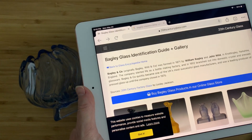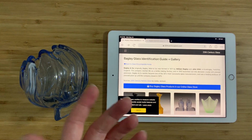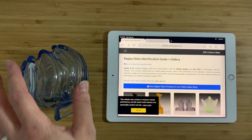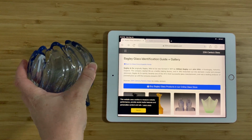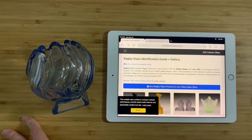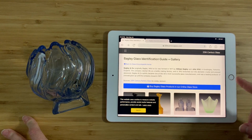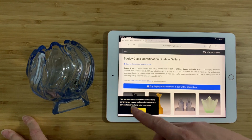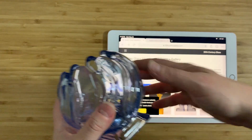But a bit of a change, to be honest. A lot of the time I get a lot of American and Canadian glass. I don't get a lot of English stuff. This one is quite unusual, I like to think. So the company started life as a bottle making factory, and in 1912 branched out into domestic crystal pressed glassware, and they became known for their pressed glass, and that's where this came from.